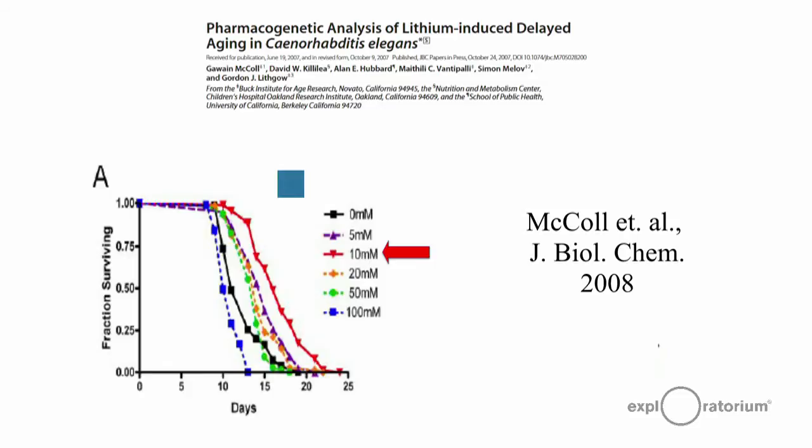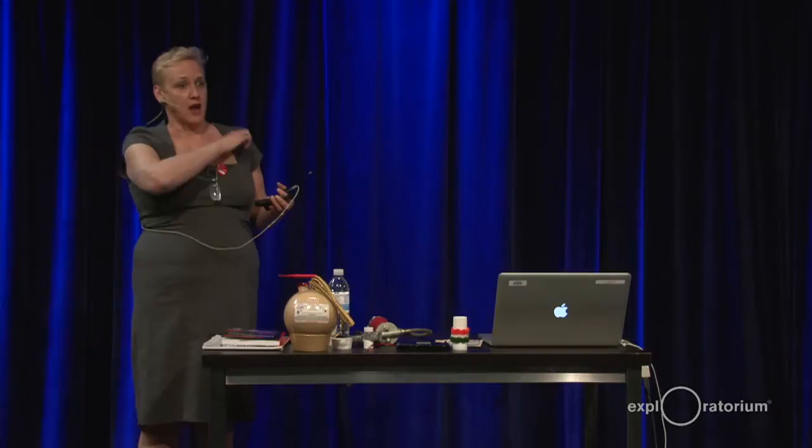And this is true with a lot of compounds, if you think about it. A lot of medications, in fact, can have this sort of biphasic effect, where they're useful up to a point, but if you get beyond a certain dosage, they're not. And this is true with lithium as well, and I'll talk about that.